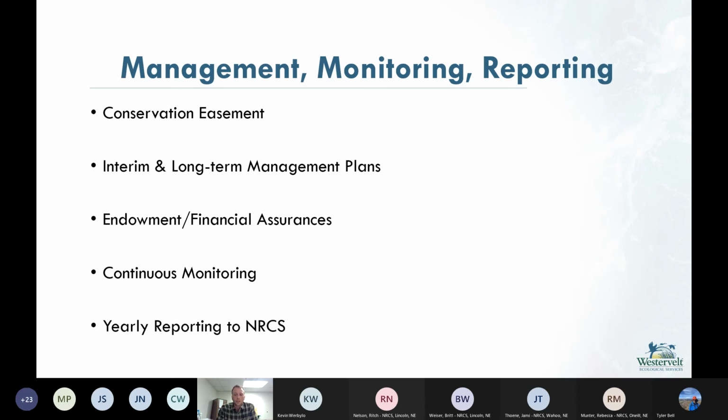To ensure the project goals and the management plans can be executed, something that we do with our mitigation banks is we apply a non-wasting endowment and financial assurances that will provide funds to implement the management techniques and ensure that the project is seen through completion. We will also have continuous monitoring to ensure that the site is durable, and we will report those results to the NRCS yearly.